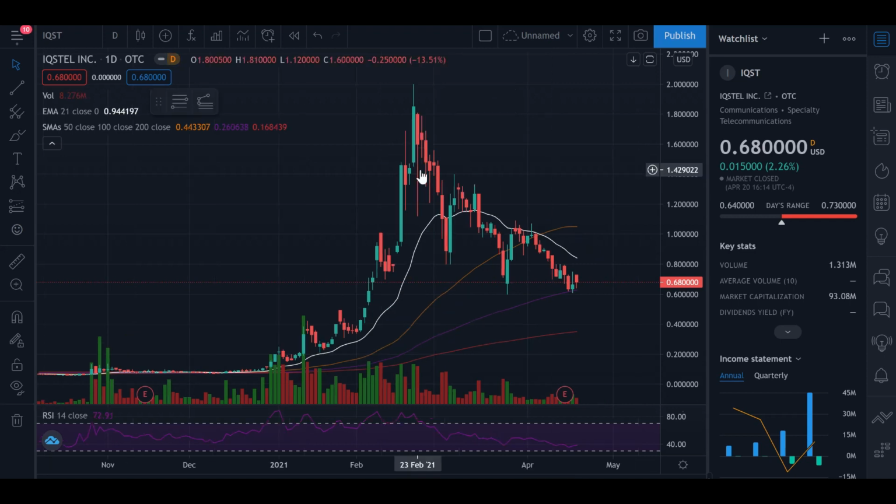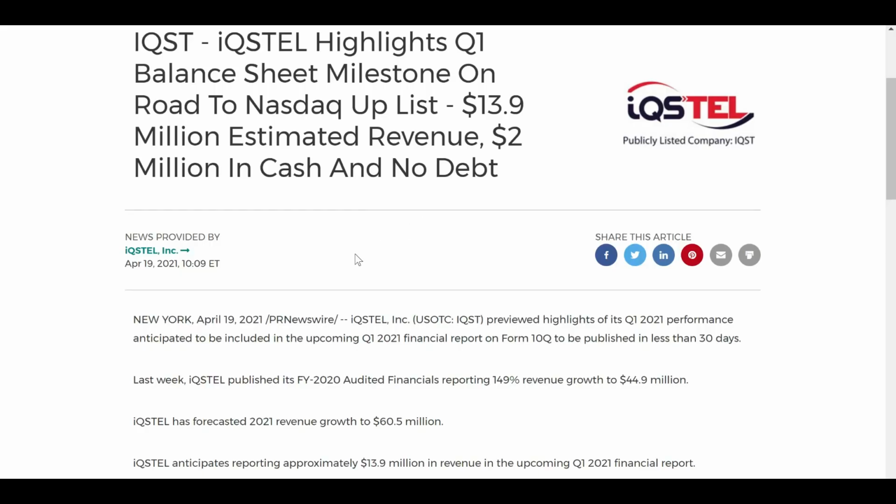Now, just to be clear before I get into it, I do own shares of IQST, so I do have skin in the game. I'm going to give my opinion on it and talk about it and my technical analysis on it. But before we do that, we'll take a look at some news that's come out.